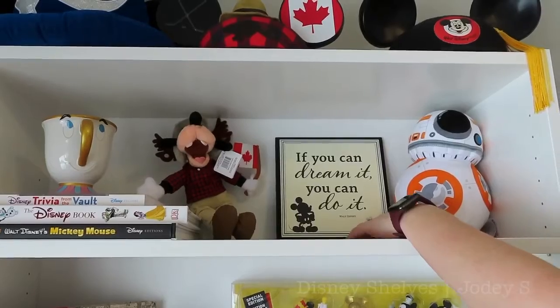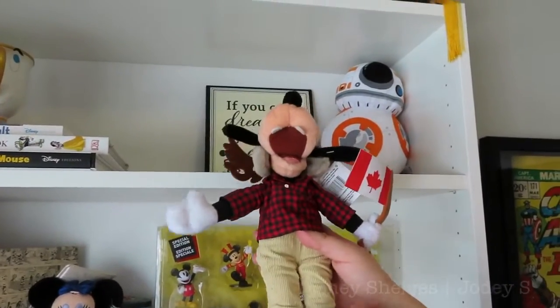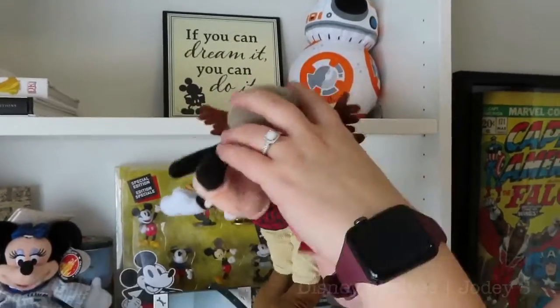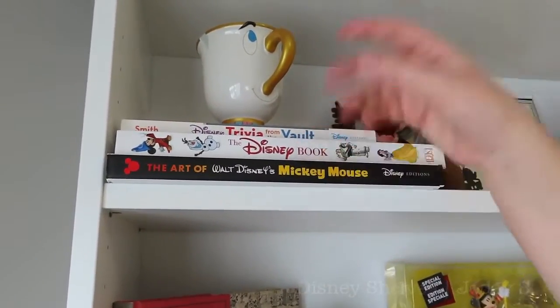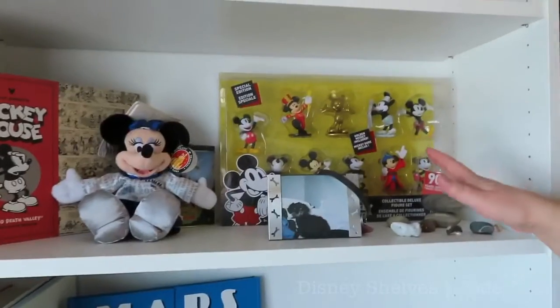It says, "If you can dream it, you can do it." Then I have this plushie, which is from the Canada Pavilion, and it's a Canadian Goofy with his Canada flag, his plaid. Next, I have 3 books here. We have The Art of Walt Disney's Mickey Mouse, the Disney book, and Disney Trivia from the Vault. And on top of these 3 books is my little chip mug. And onto the next shelf.